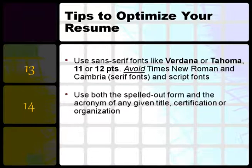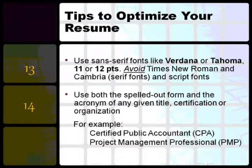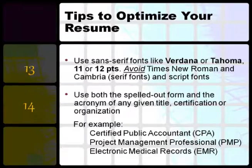All right, so this was a question that was asked earlier. Use both the spelled out form and the acronym of any given title, certificate, or organization. For example, certified public accountant, CPA, project management professional, PMP, or electronic medical records, EMR. Because you don't know which one the program has been set up to actually scan for. The person that set up the criteria may have just put in the EMR for electronic medical records, or they may have put in the whole words. So put both in. So when I put my title on something, I put both Senior Professional in Human Resources and SPHR, because I don't know which one they're scanning for.